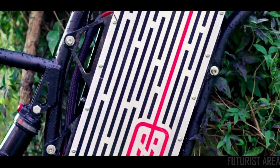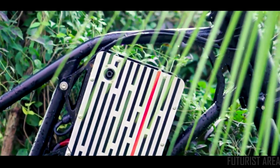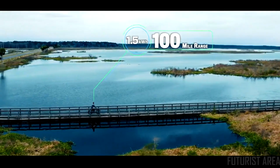Our electronic system is a key factor in making this bike so special. Together with our efficient drivetrain and an industry-crushing 1.5 kilowatt-hour battery pack, you can ride for up to 100 miles on a single charge.